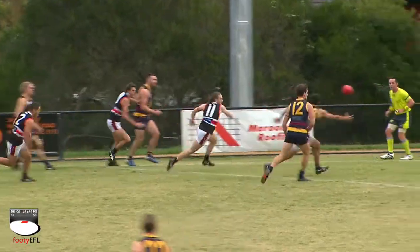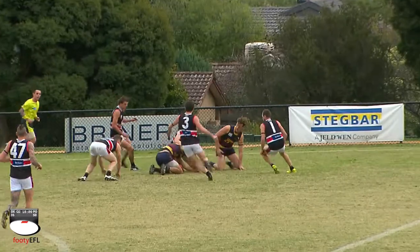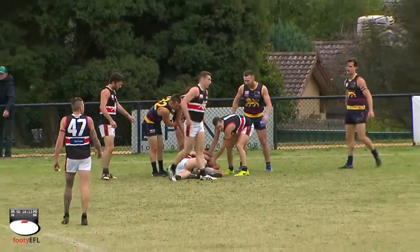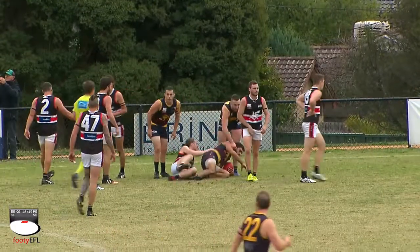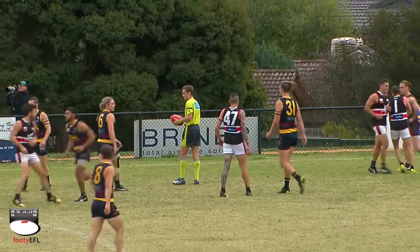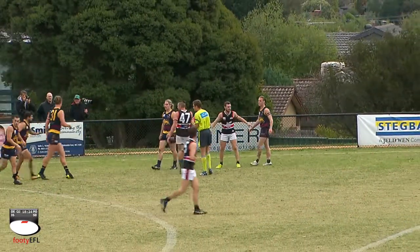Appleby swooped on the footy, gave it back to McLean. McLean shot out a handball for Shalakis. The players go crashing in then. Whitling there almost gave a free kick away. And it will be a ball up at half forward for Doncaster East. Great second and third effort there by Jack Shalakis.